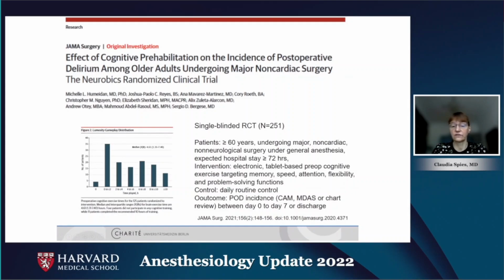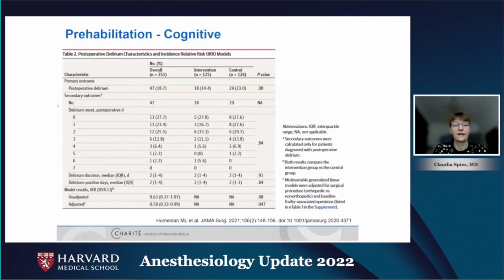And the control was daily routine. And you can see here the outcome, the post-operative incidence of delirium. As you can see here, the primary outcome unadjusted did not show this relevant situation. But if you adjust it, for example, for orthopedic, non-orthopedic, and for baseline frailty associated questions, you have a significant outcome also in that small study.